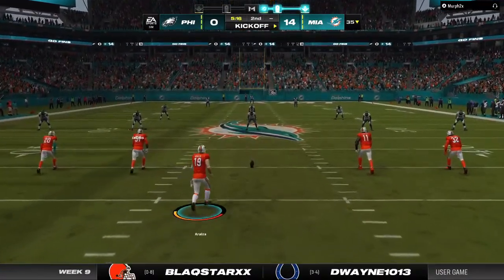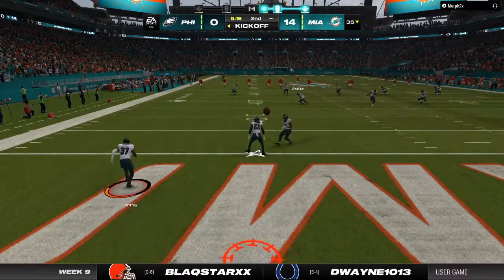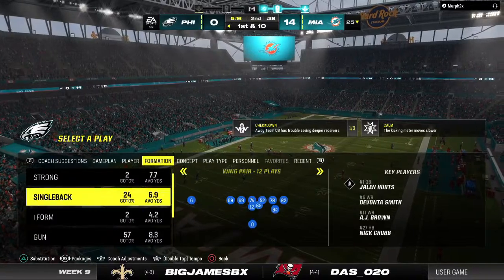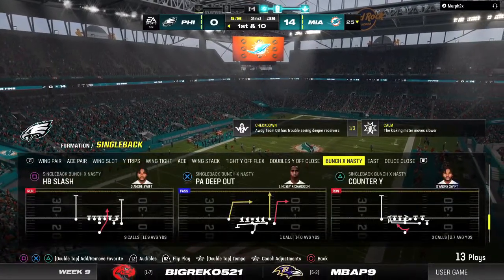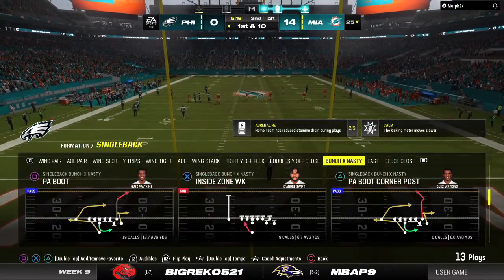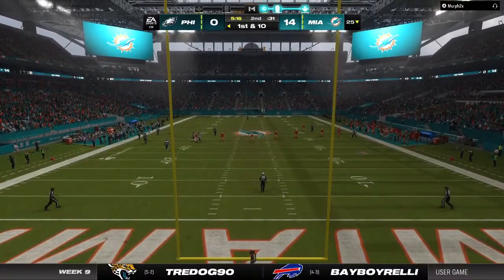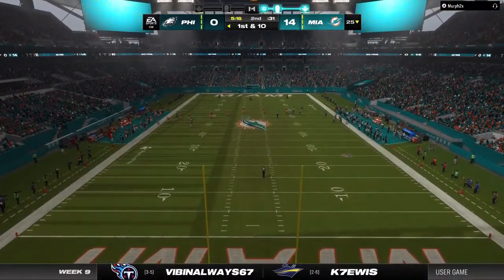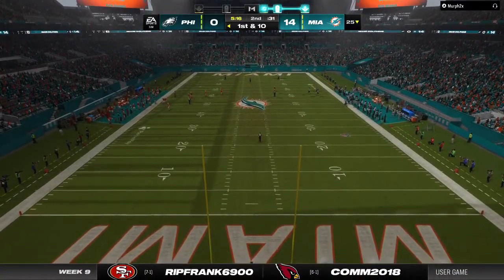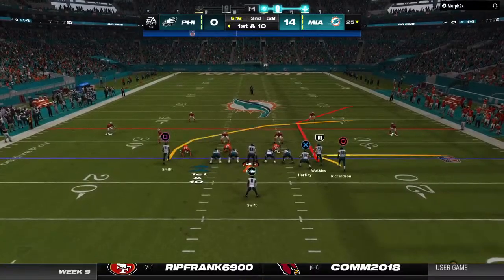The kicking team out for Miami as they will send this one away. And that one will bounce out of the back of the end zone, so we will start here at the 25. The Eagles offense set to begin their next drive.